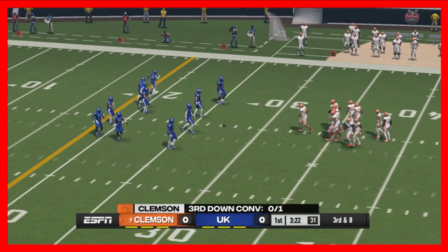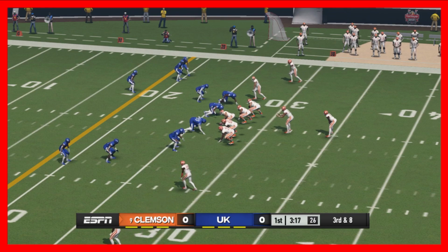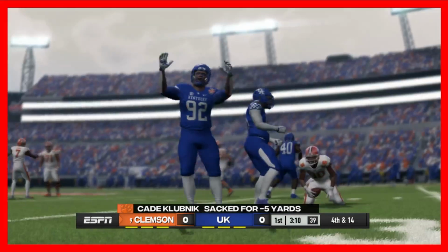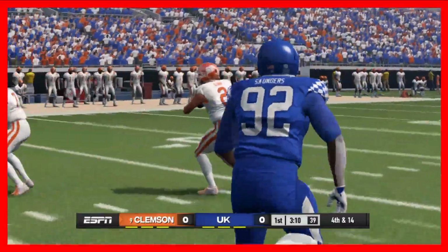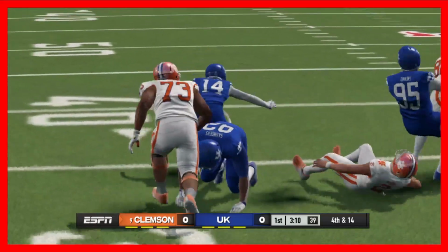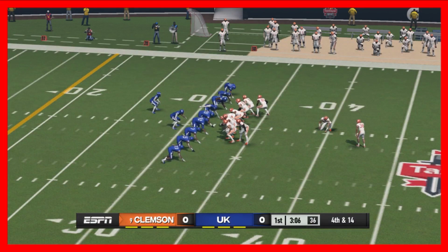From the 27-yard line. Third down. Fumble. Using those good hands, he scoops up the fumble. He's taken down at the 33-yard line. So it's fourth down. So the kicker comes out. He'll try to put 3 points on the board. Clemson could take the lead with this field goal.